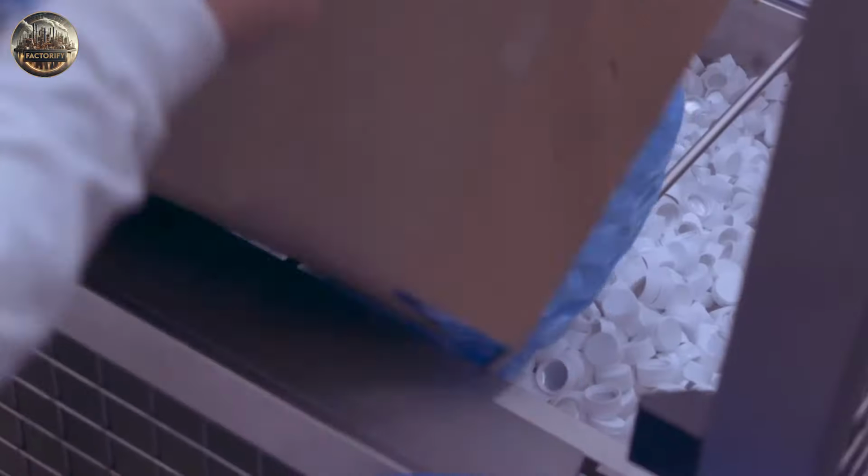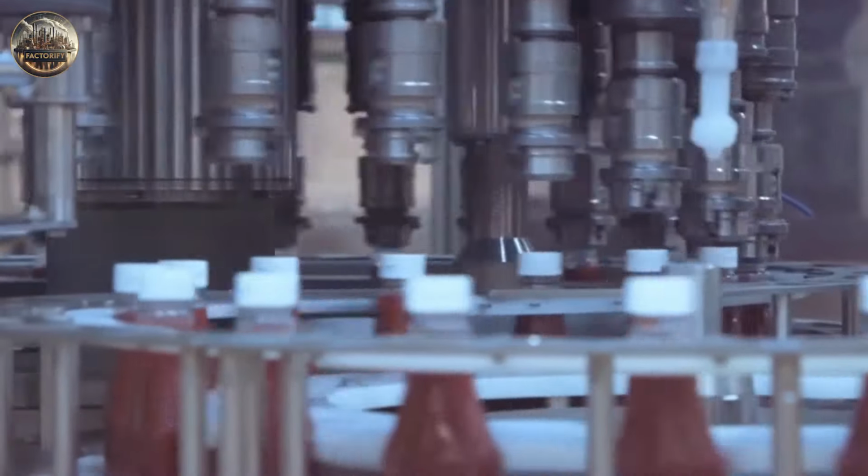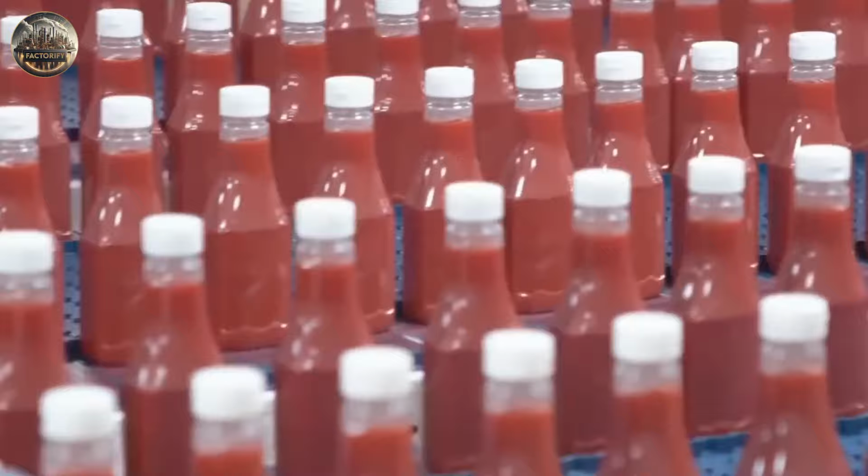Once the bottles are filled, they move to the capping station. Here, specialized equipment expertly places caps onto the bottles, sealing them tightly. The capping process ensures the ketchup remains fresh and free from any external contaminants.